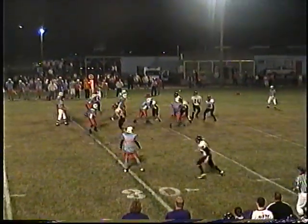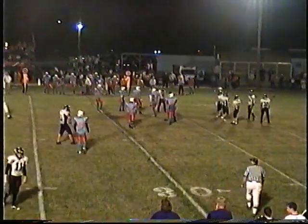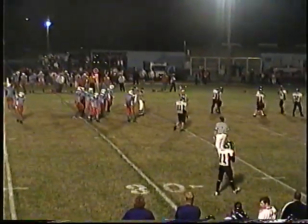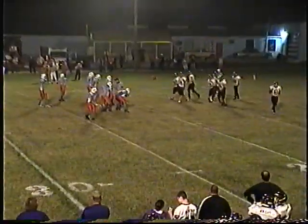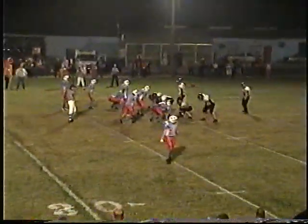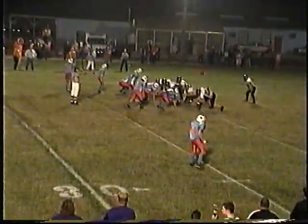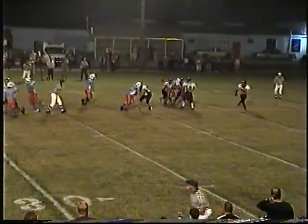Cheney under center. There's movement. Let's see if they're going to call that offside on the defense. Looks to Jared Harrisburg. Not even 2 minutes into the third quarter, Crest gets a couple touchdowns on the board. Williamsburg needs to stem that real quickly.